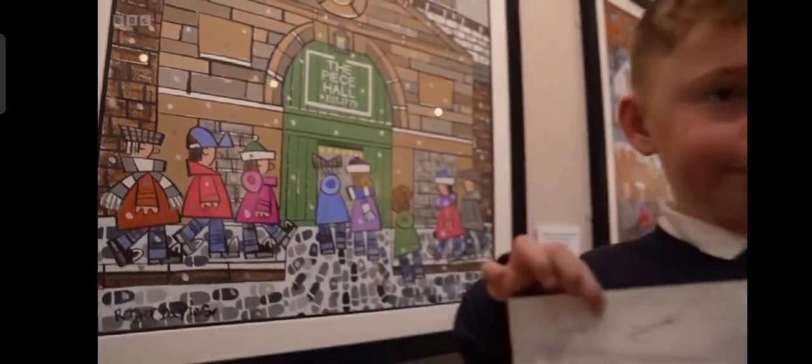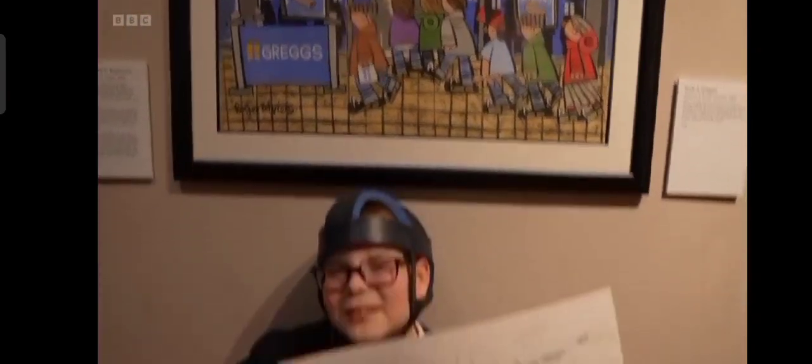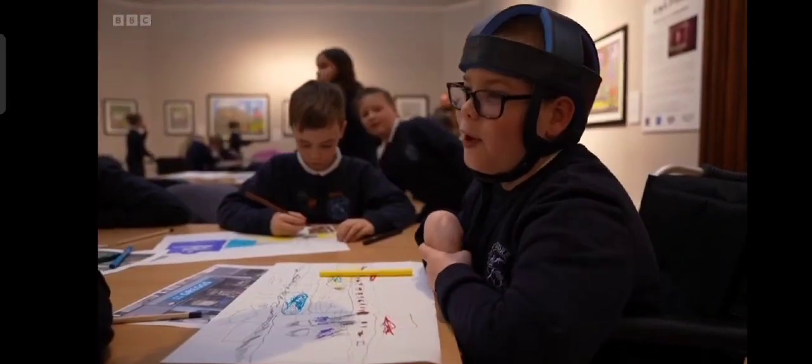I've drawn the Peace Hall. Kind of do it in black and white because it reminds me of the olden days. I've done a picture of flags in Brighouse. It's because I love food.